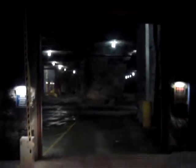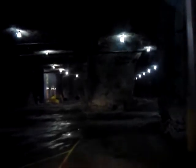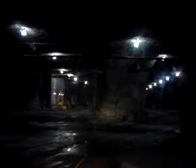This is going into the cave in Springfield. It's dark out here, it's night, but it's also low light in the cave. This is inside the cave. Ooh, they even have a railroad track under here.